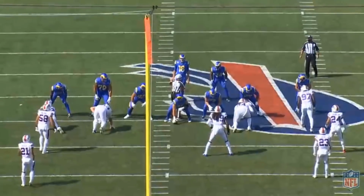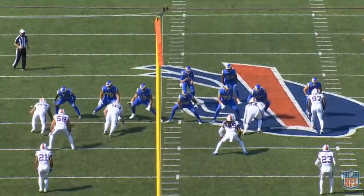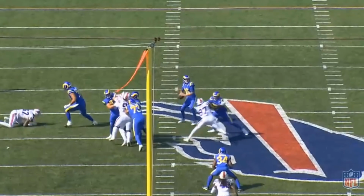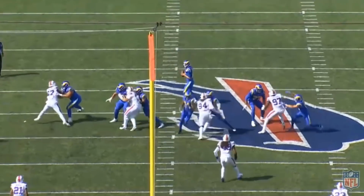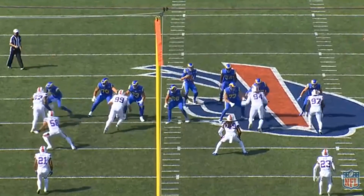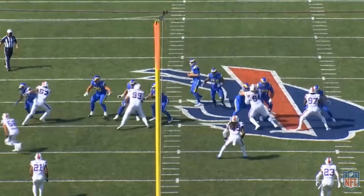What I really like here is Goff's use of his eyes. He's looking to our left, his right. 1, 2, 3, 4, 5. Boom, then he comes all the way back. How about the right tackle? I like it. So again, you see the chips on the defensive ends. Boom. Just enough to get in his way from Cup.